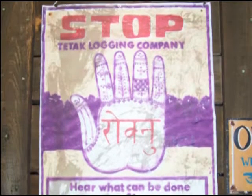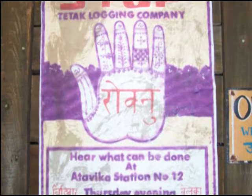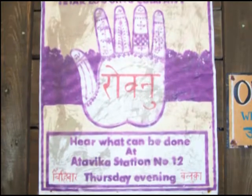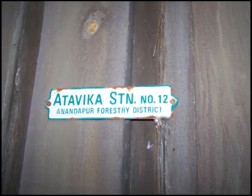Everywhere around Anandapur, you will see a sign. It has a hand that says "Stop the Tea-Tack Logging Company." And on the bottom of it, it'll say something about a meeting on Thursday night at Adivika Station number 12, I think it is. If you go to the Bat House in the Maharaja Jungle Trek, you will see on a placard in front of the door that it is Adivika Station number 12. So basically that meeting that they're planning, that protest meeting, is located in the Bat House.